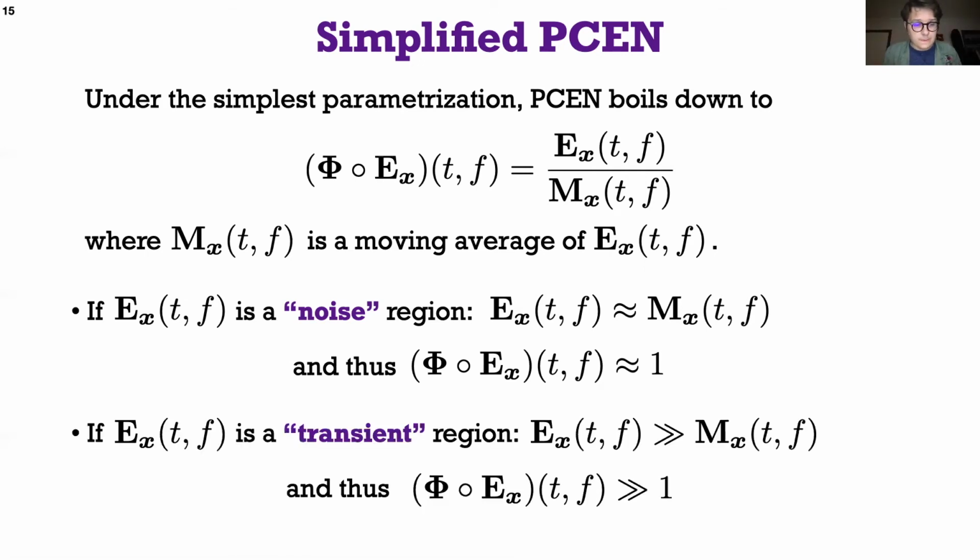On the contrary, near a transient region, Ex suddenly becomes much bigger than its moving average, and the value of phi of Ex, of PCEN of Ex, is large in front of 1. We need to observe that this distinction between noise and transient is, again, invariant to amplification by multiplicative factor k, and equalization by convolution with some impedance curve h on the signal x.